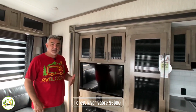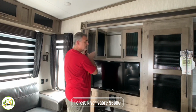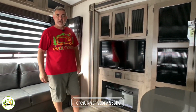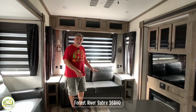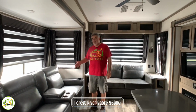Anyway, in the living area, once you get out of the kitchen, again, there's a lot of storage space up above. You get a good sized TV in here, and then it has a fireplace down below. Now, towards the back end of this 5th wheel, you've got a nice big couch that can pull out so a couple people can sleep here. And then, of course, you have your movie theater seating as well.